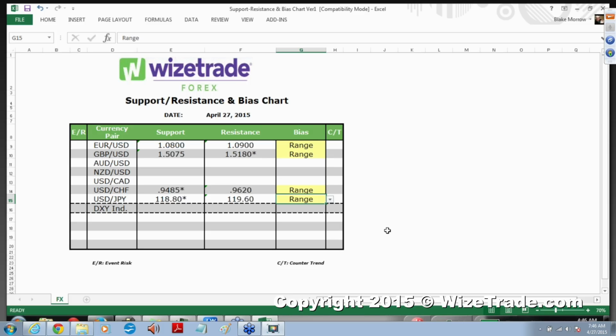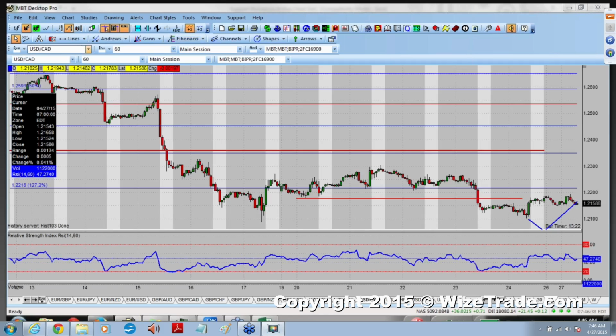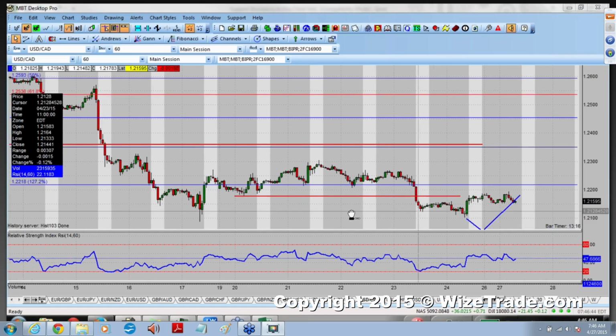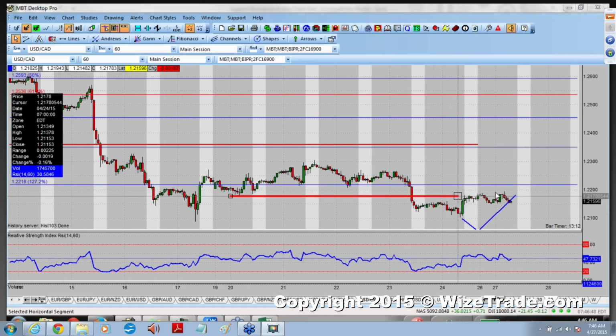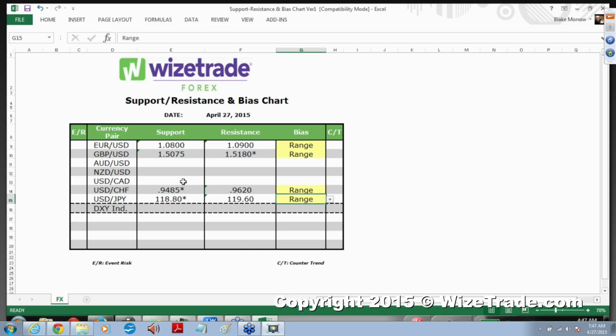All right, let's go over to the dollar Canadian. So here's the dollar Canadian. And we wrote this down as resistance last week, which obviously is still sticky. And that comes in at 121.80. We've been as high here as 121.94. So I'm going to write down 122, but you can see why it's struggling up there. So 122. We're still in a bearish trend here.